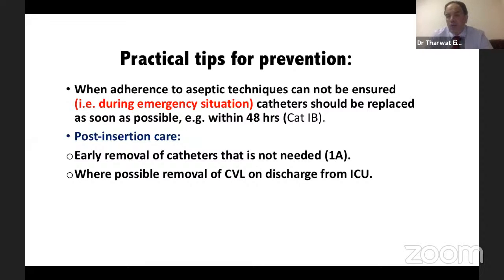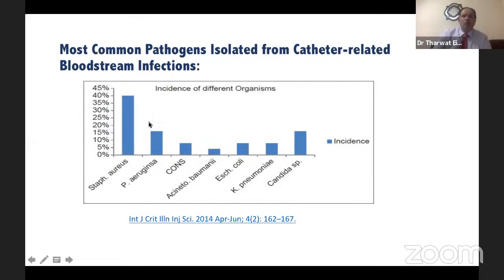On a daily basis, you have to review the indication for the catheter. Do I need the catheter or should I remove it? Where possible, remove the central line also on discharge from the ICU.